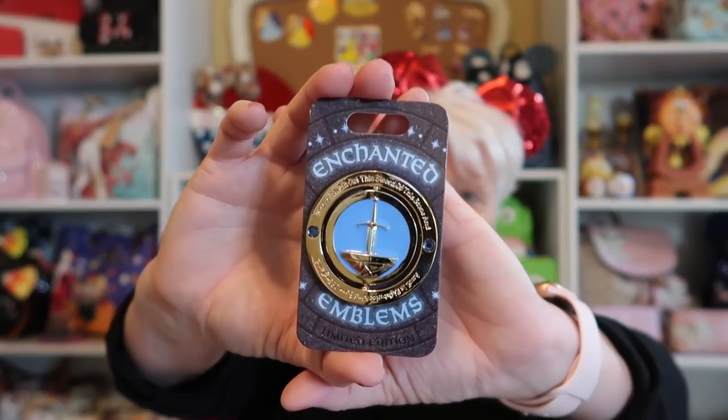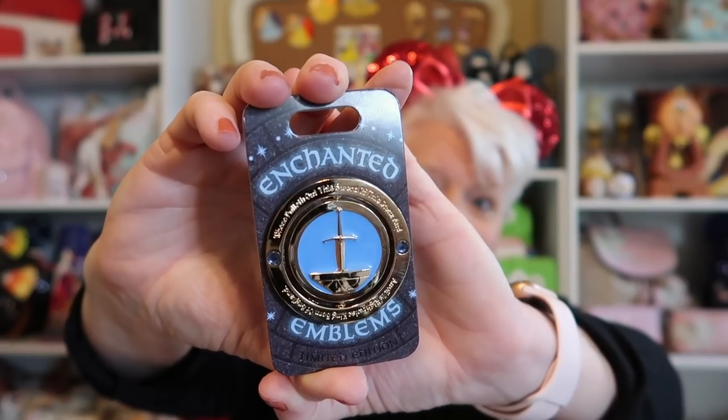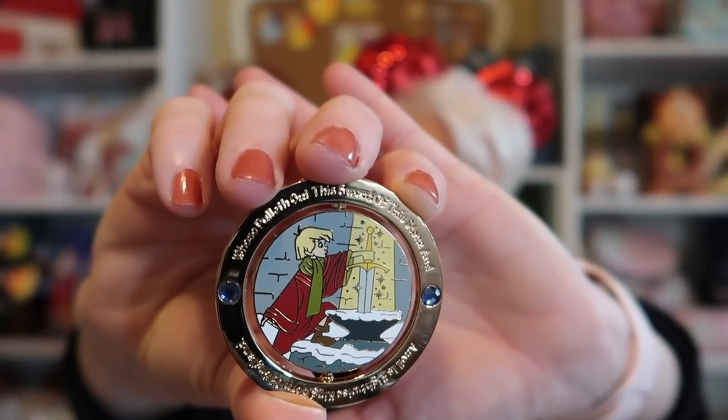And then also, I got the next enchanted emblem. I have all that have been released so far, and I absolutely love these. I think they're absolutely stunning. The trim and everything is gold, and y'all, this is so pretty. This is Sword in the Stone, and let me take it off the backer card, and let's see what the other side is, because the middle flips. And so you can flip it and see what's on the other side. So here it is, the way it comes. Look at that. Isn't that so pretty?